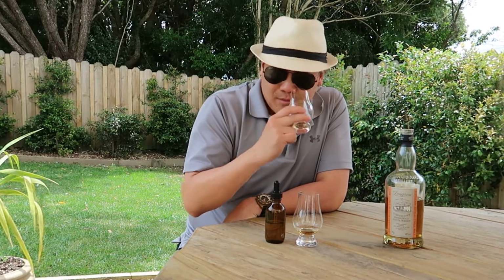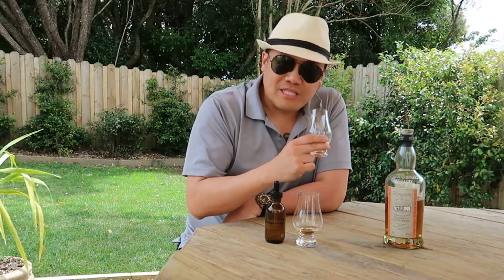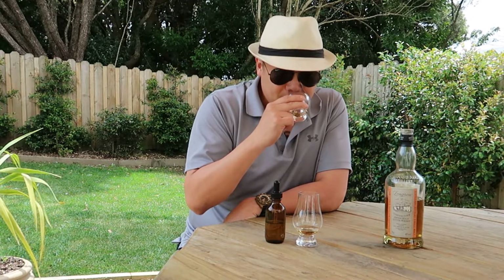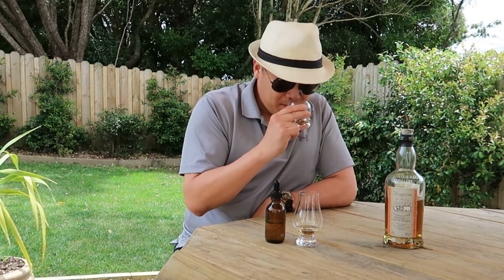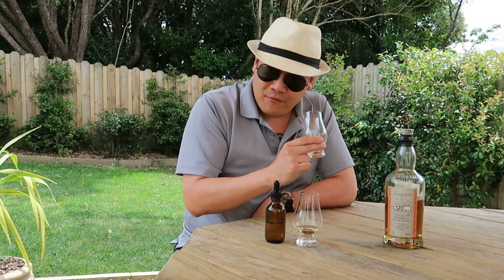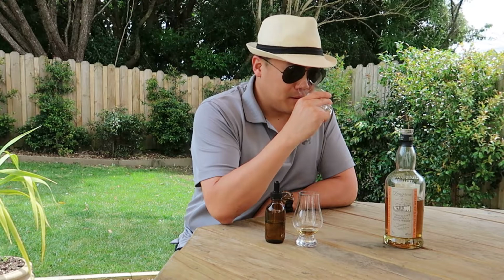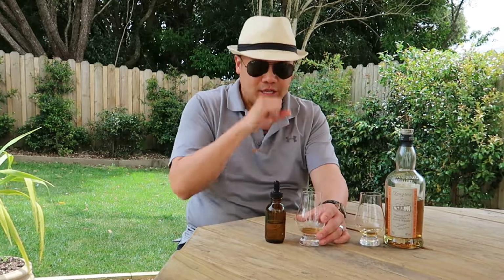I'm getting some unripe peaches, unripe stone fruit. I'm getting a little bit of a seaside breeze, a slight salinity there. A hint of brown sugar and sugar syrup. And if you smell it carefully enough, a bit of candied ginger around the back of the nose as well. But not too intense on the nose. Quite a subtle nose actually.